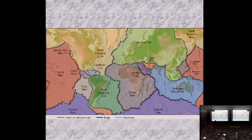So here's a picture of the actual plates. And this is not something where you need to memorize the plates. Just understand that there are plates on Earth. And this is one of the places where Wegener kind of went wrong, right? He thought that the continents were plowing through the ocean floor. And an important thing to look at with regards to these plates is that there is continent on the plate, but there's also, in most of these plates, ocean.